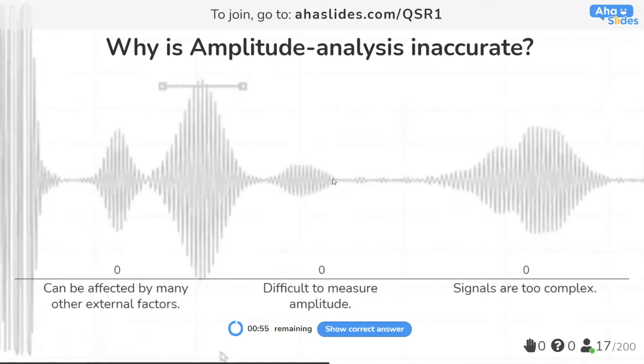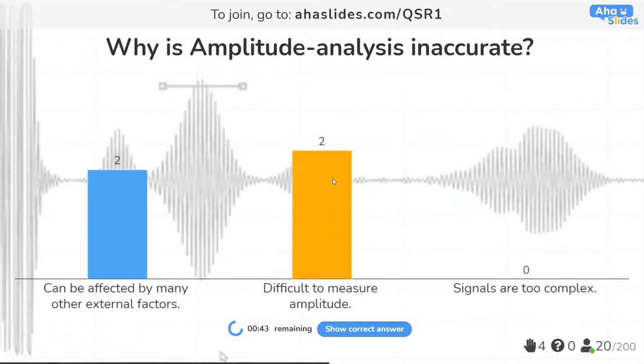Just a quick quiz on what is the challenge with amplitude-based analysis. Why is amplitude a problem? Yeah, so this slide is just to make sure that everyone is on board with what I was just saying.